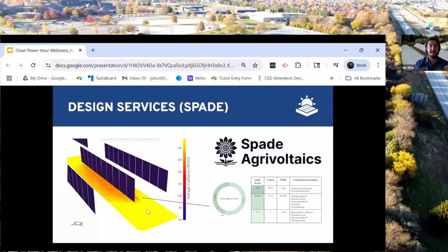So here you can see a modeled system from the CSU site, and you can see the overall average irradiance underneath and on the solar panels. And from this average irradiance and PAR levels, we can infer what kind of crops are going to be the optimal selection here. So corn is a pretty good one because it needs a lot of sunlight, and the fact that the vertical solar panels do not shade all that much in this environment allows that corn to grow pretty significantly.